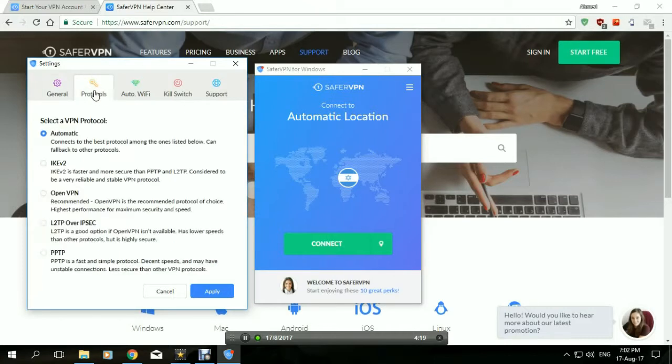Let's take a look at the protocols. There's the automatic protocol selection, which means it automatically selects the best or most suitable protocol for you, depending on your internet connection, where you're at, and a lot of other things. Then you can choose IKEv2, OpenVPN, L2TP over IPsec, or PPTP. You can manually choose the protocol you want to use, or have it choose automatically. I'm just going to leave it at automatic.